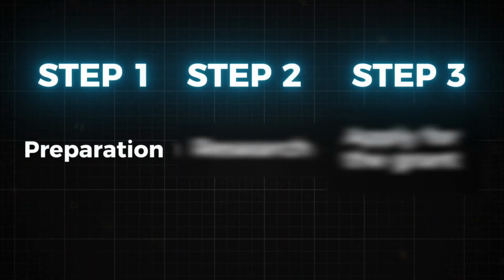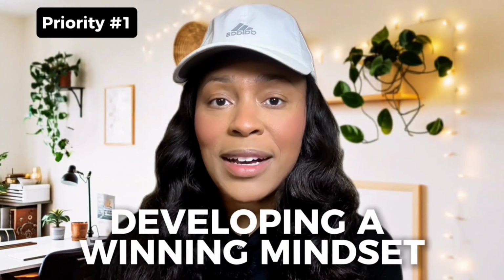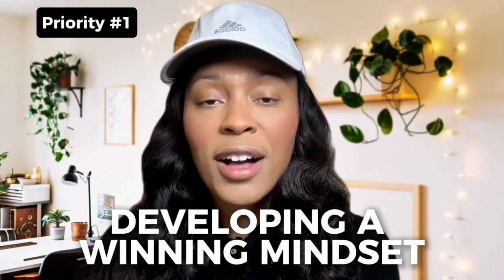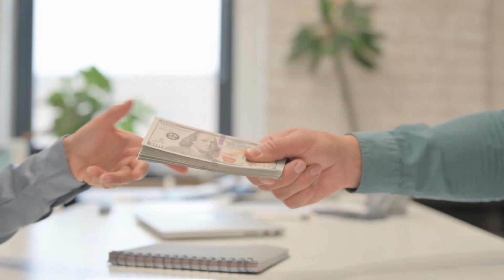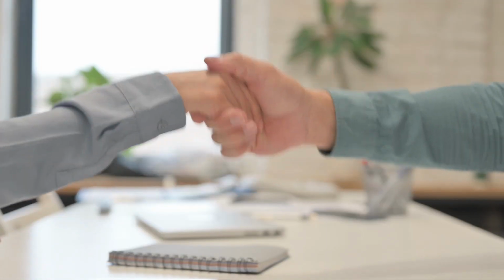And so the first step I've seen successful business owners do when it comes to applying to grants is prepare. Within the preparation step, the first priority is developing a winning mindset. This is the strong belief that you will win a grant. You just got to put in the reps. Each grant that you apply for will get you closer and closer to your next or your first win. And you need to believe that in your heart to make the time worth it.